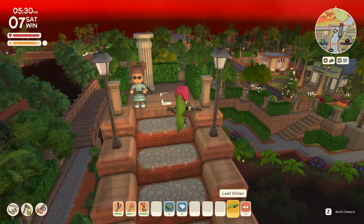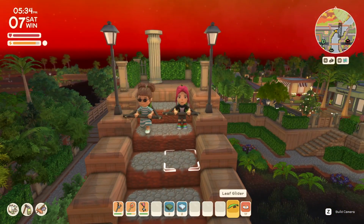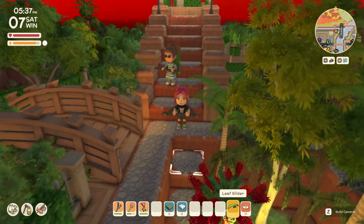Exactly. It's so much fun. I think every island needs one of these just so you can get around really fast, just so you can jump off and fly. And then you come down this way. And again, you have options.